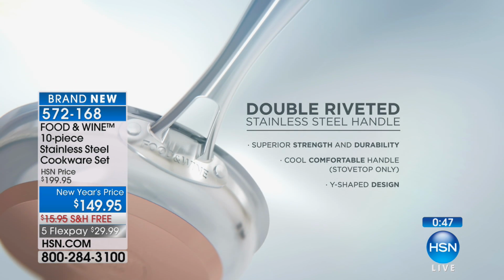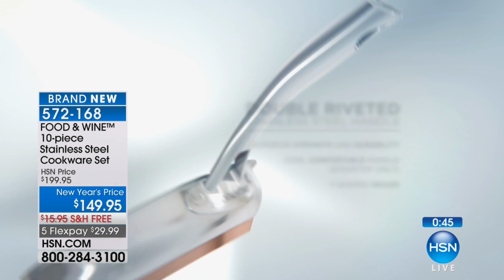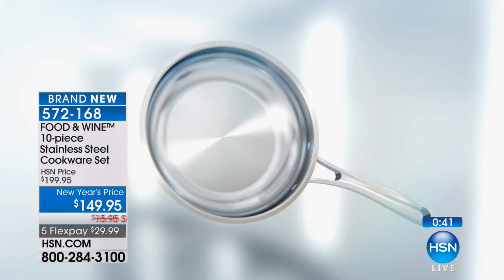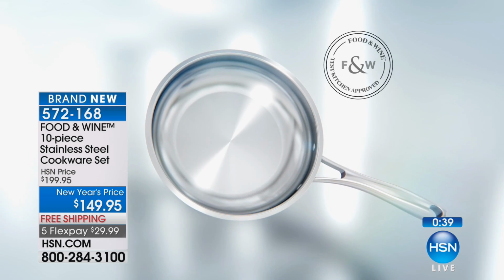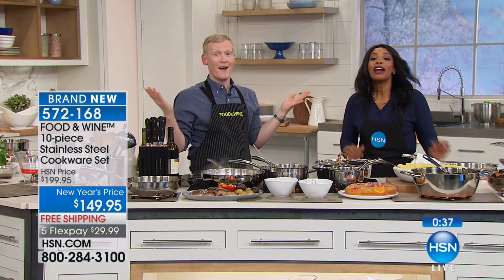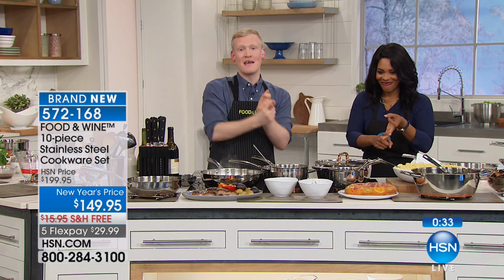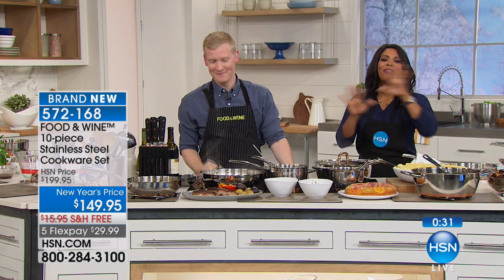You got the double riveted handle, which is gonna keep it really strong and sturdy. And it also has that stay cool handle, don't forget that. And one of the things I forgot to mention was it goes right into the dishwasher. So it goes stovetop to the oven, to the table, and then right into the dishwasher. You cannot beat it.